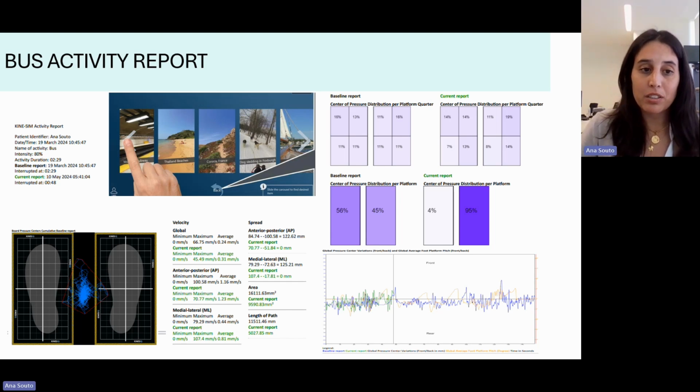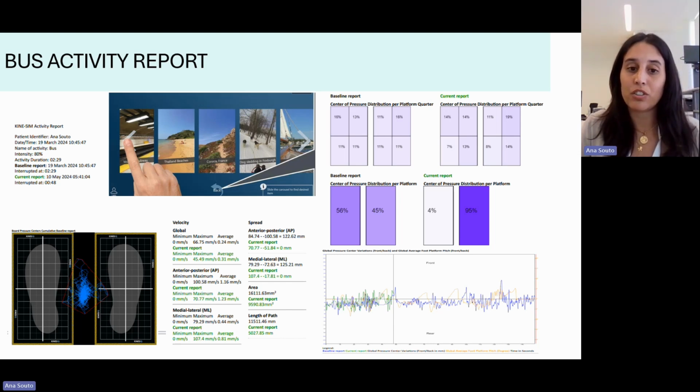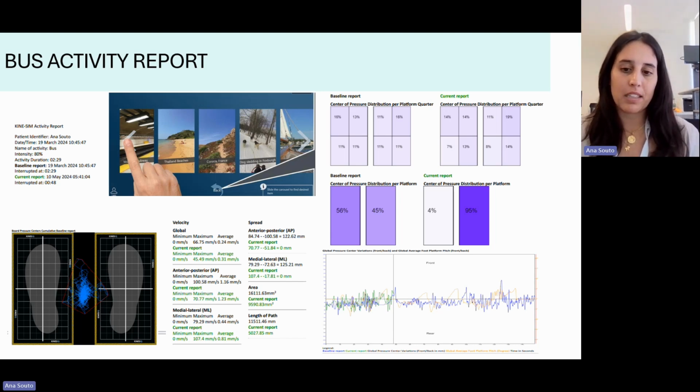And then we can compare the results from the baseline report with the current report to see if they are getting more balance during the activities, and whether the strategies they are using are becoming more efficient because they are controlling the center of mass position in a more effective way. We also see the weight distribution between limbs, and the graphic I already explained on the other slides.